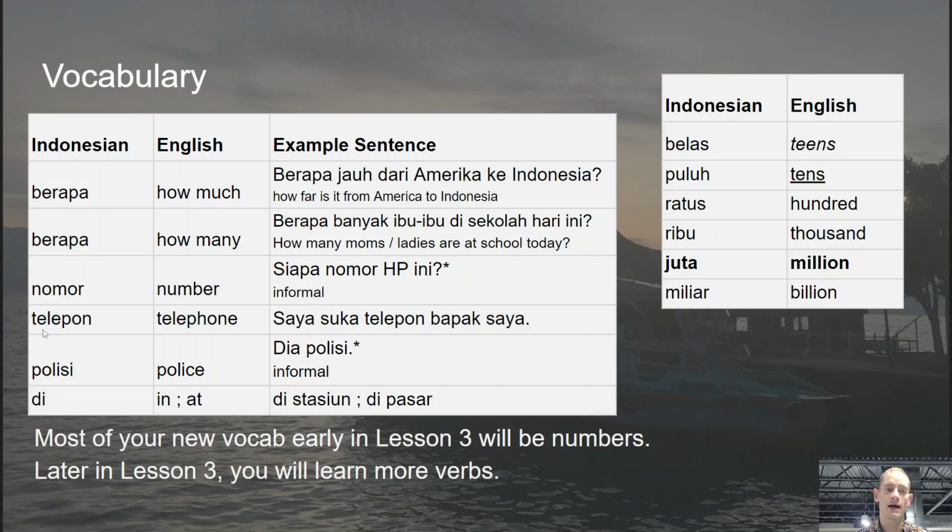And then below that, we have telepon. It means to telephone, so an actual verb, call someone, or it can be this thing, a telephone. So an example, saya suka telepon bapak saya. So, I like to call my dad.